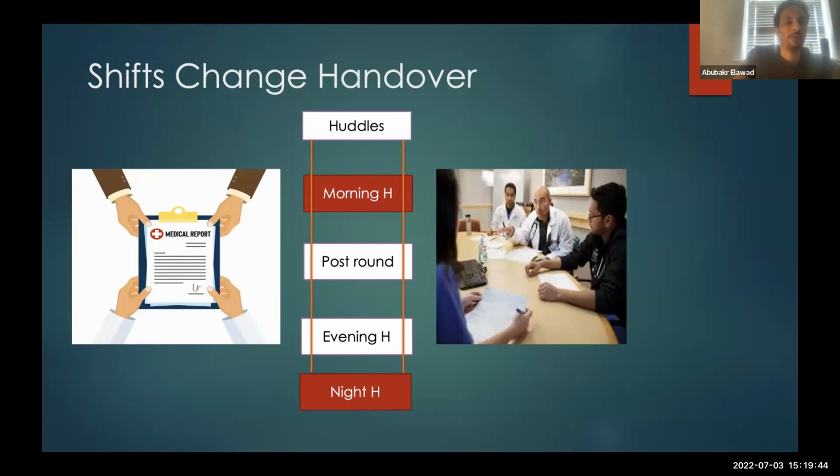But again, there is a bit of handover that you hand over, who is going for discharge, who is expected, if there is any problem during the night. So it is not a patient transfer kind of information, rather planning of all the management during the day.